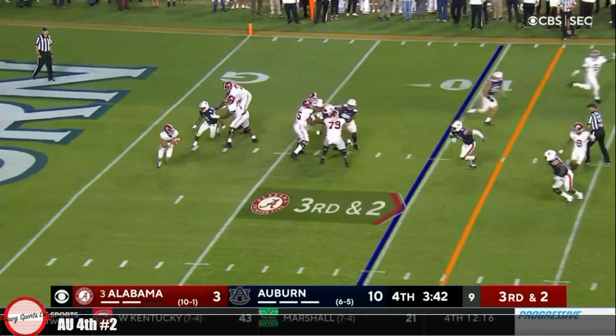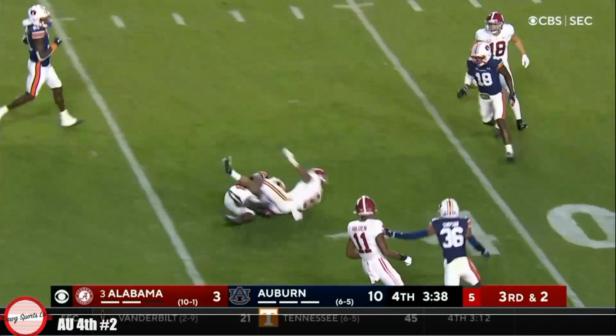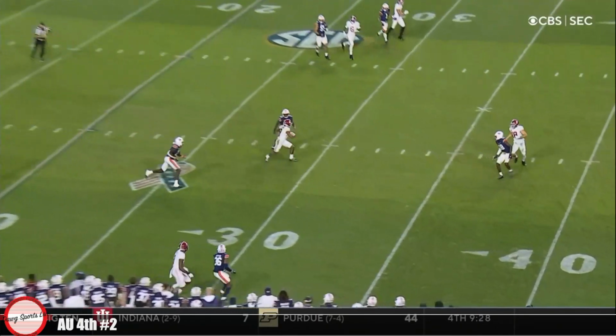Sorry to interrupt. Continue on, Mr. Brooks. I forget where I was, but the point is, it just has a lot of variability. It has a lot of potential for attacking linebackers. Now I remember my point.